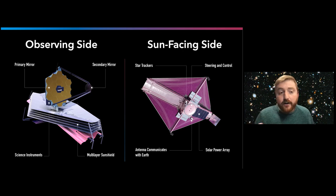Webb's science instruments are housed behind the mirror, separated by the sun shield from the warm communication and control technology. For reference, over this small area between the observing side and the sun-facing side, the mirror side will be kept around negative 390 degrees Fahrenheit, while the sun-facing side will be at around 260 degrees Fahrenheit. So there's a huge temperature difference over that very small area. Webb needs both passive and active cooling. Its sun shield provides passive cooling. The first layer of the sun shield is 2/1000ths of an inch thick, while the other four layers are only 1/1000th of an inch thick. Their main goal is to keep Webb cool.